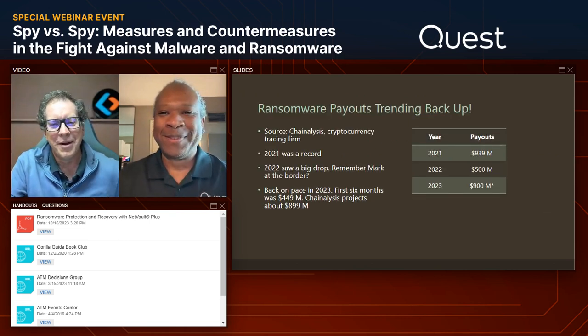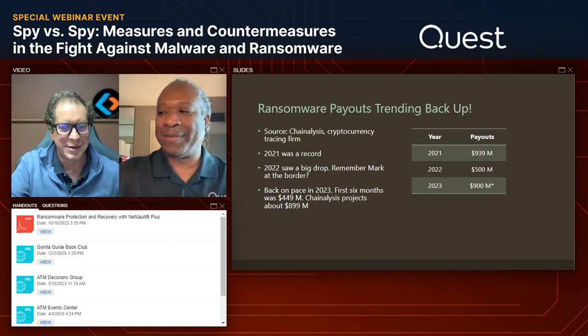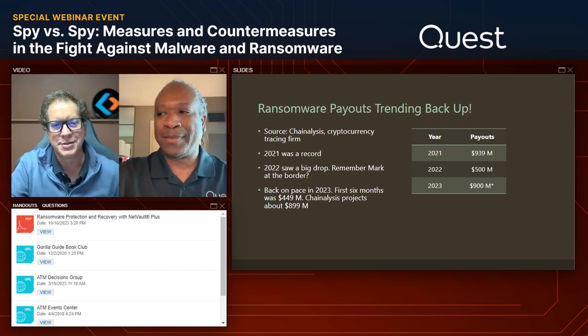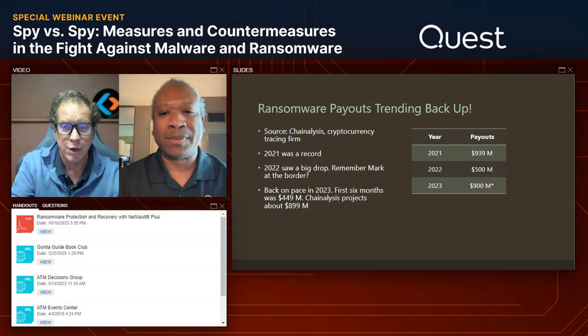Okay. Well, looking forward to comparing notes with you, Aaron, on the two sides of this ransomware incident. So we're going to start with a quick overview of what we as an attacker community have been up to. So, we're sort of back in the money in 2023. You can see here on this chart that ransomware payouts are trending back up. The source for this data is Chainalysis, and they're a cryptocurrency tracing firm. So 2021 was a record year for ransomware payments. You can see it hit almost $1 billion that year.